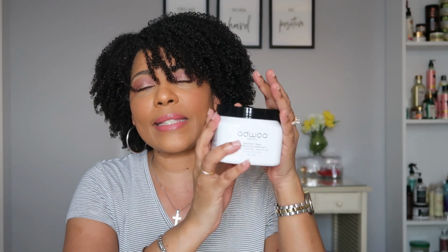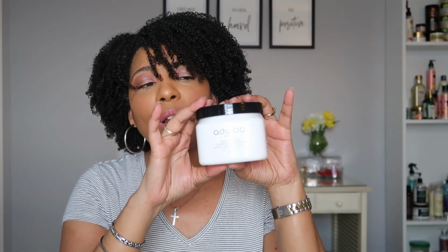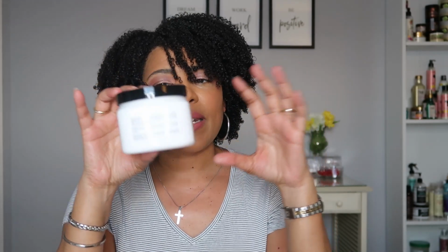It had a lot of slip and I enjoyed it. There was that minty feeling that you got on your scalp and your hair, and wherever it goes, actually, you're going to get that minty feeling, because I got a little bit on my face and my face started tingling. But it wasn't so bad that I couldn't enjoy it. So I did enjoy this. I did sit under the dryer, and when I got back in the shower, my hair did feel very soft when I was just kind of rinsing it out.